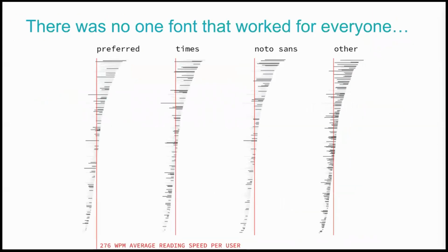Now, when looking at an individual's fastest font, it was at random if a participant read fastest in their most preferred font, Times, or Noto Sans. Each black line in this figure represents the distance between a single user's slowest and fastest fonts. These lines are ordered by average reading speed per user.